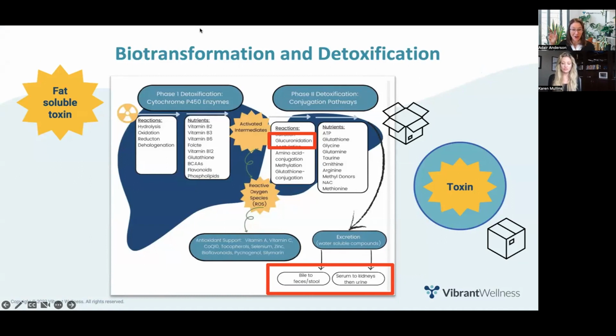And since it doesn't mix with water, the body needs to turn it into something that is more water soluble in order to eliminate it through the urine or stool. So first you take this fat soluble toxin, you actually activate it and make it more toxic. I like to give the analogy of sort of like waking up a sleeping gremlin. And so it makes it more toxic. And then in phase 2, you take a big water soluble compound and stick it on top of the toxin, sort of like putting a gremlin in a box so the rest of the body can handle it, right?